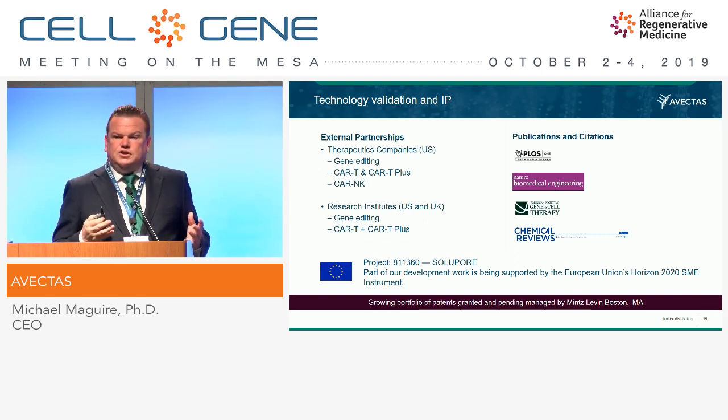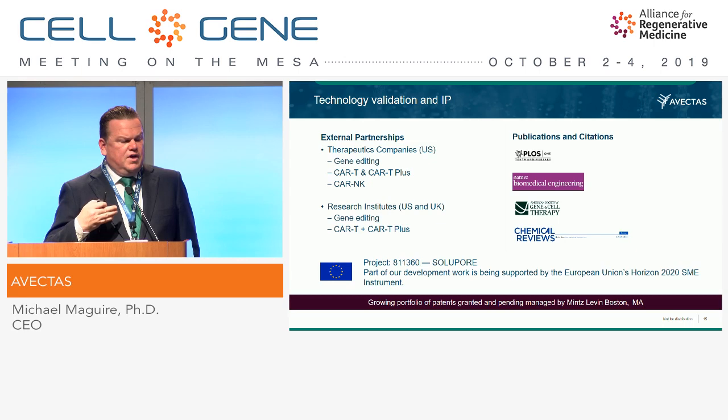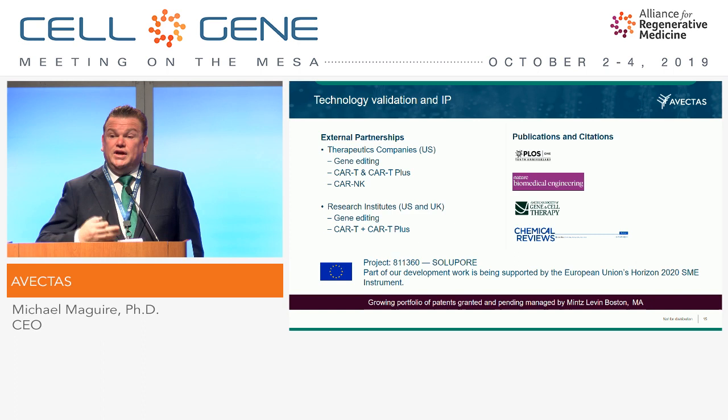Having developed the technology, we wanted to externally validate this, and we have won some valuable external partnerships in North America and in the United Kingdom. We're working with therapeutic developers who are working in gene editing and in CAR-T type areas. They're evaluating our platform and using it to engineer cells for their therapeutic development.